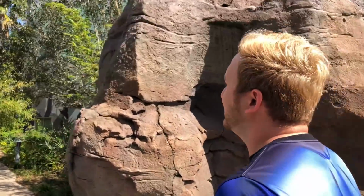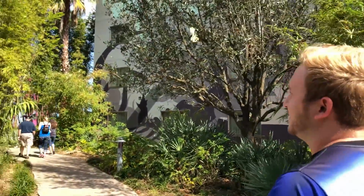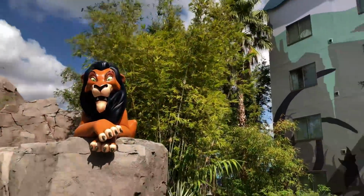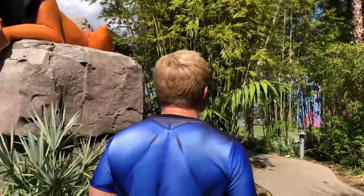Scar is my favorite. Is he your favorite Disney character? Not total character, but I love Scar. Oh yeah, your Halloween makeup for Scar was pretty awesome. I get Scar. You vibe with Scar? I vibe with Scar very much.